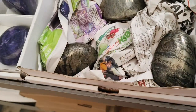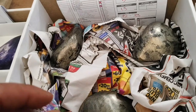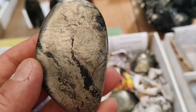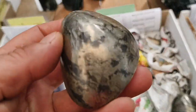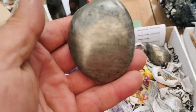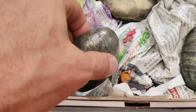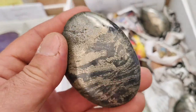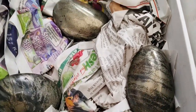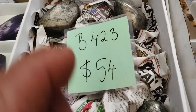Up next, from the Iron Duke mine in Zimbabwe, we got some black basalt with a lot of pyrite, dubbed Pharaoh stone. These are all A grade. Who doesn't mind a little bit of a gold basalt freeform? And that basalt is quite heavy as well. Very hard to polish these, seeing that the pyrite is exceptionally soft with the basalt being exceptionally hard. Good job on these. 5 A-grade pieces for 1.3 kilos. Cost you $54. That is flat 423.